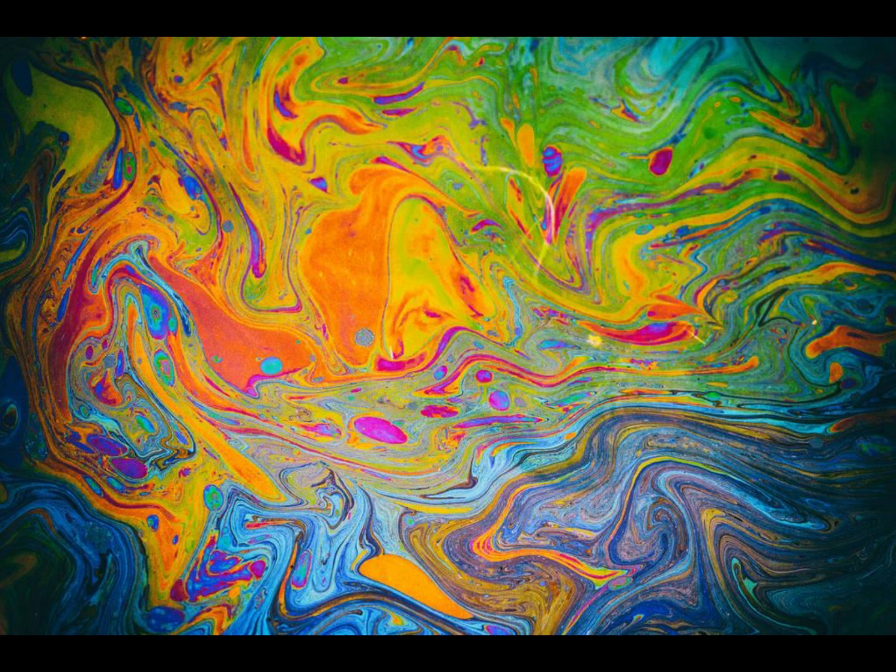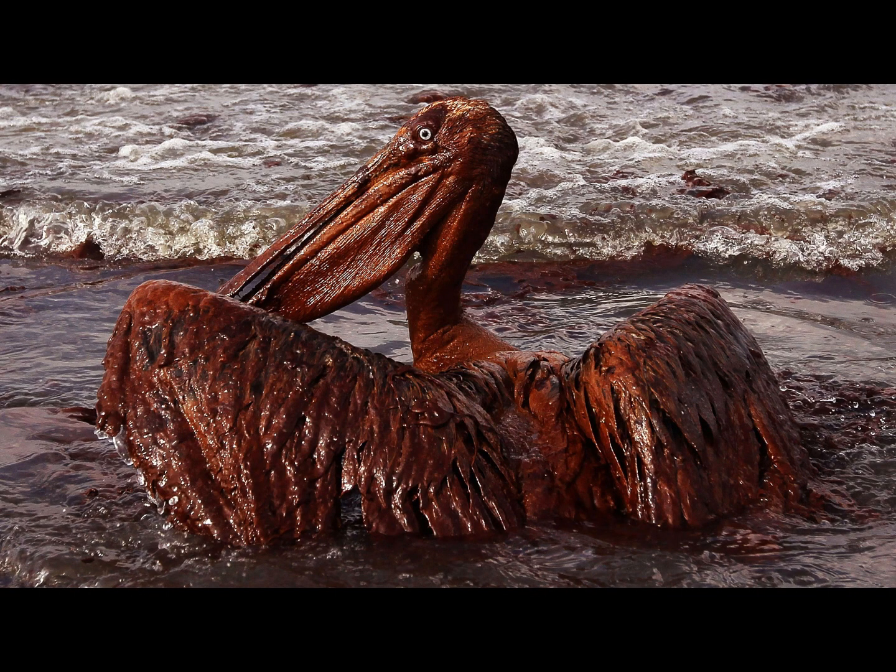The spill was the largest marine oil spill in history, releasing an estimated 4.9 million barrels or 210 million gallons of crude oil into the Gulf over a period of 87 days until the well was capped on July 15, 2010. The spill had devastating environmental, economic, and social impacts, affecting marine life, the coastal ecosystem, fishing industries, tourism, and the livelihoods of communities along the Gulf Coast.